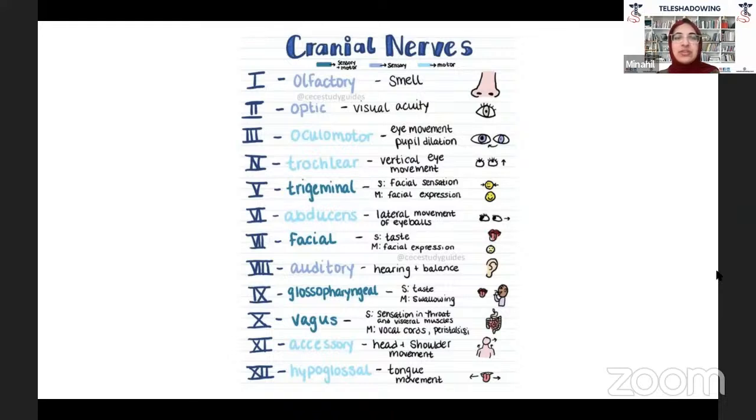So damage to the abducens nerve is also one cause of strabismus, which basically means the inability to direct both eyes toward the same subject. What that means is one eye sort of deviates to one side, even if you're looking straight ahead, or you're telling the patient to look straight at me or look at my nose.